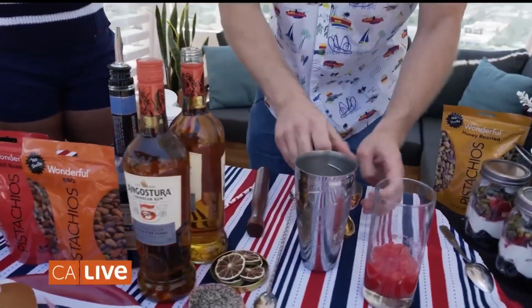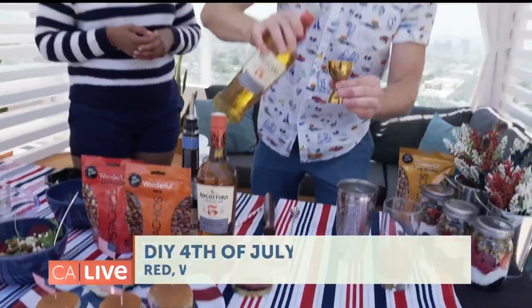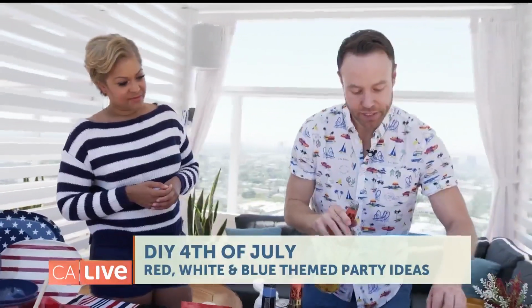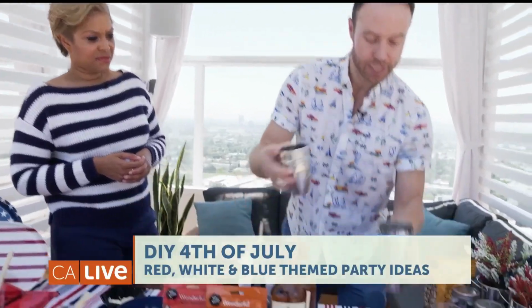And then the best part, we need to add some rum. So I have some Angostura rum here. So this is from Trinidad and Tobago. This is aged in bourbon casks, which is going to give it some of that nice honey feel. It's going to give it a little bit of chocolate to it. It's absolutely delicious. Now we're going to shake this up.